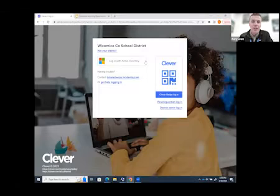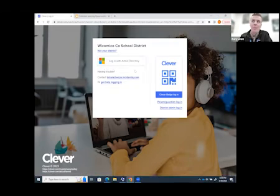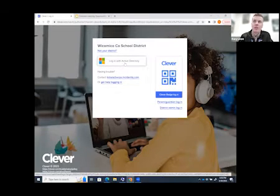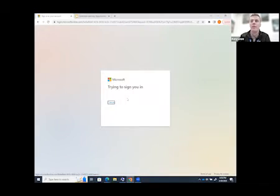And then it looks a little different for me because I'm a counselor, but I'll have login with Active Directory, which students can use, and then it also has another option. If they click login with Active Directory, it should log them directly right into their Clever, my apologies.